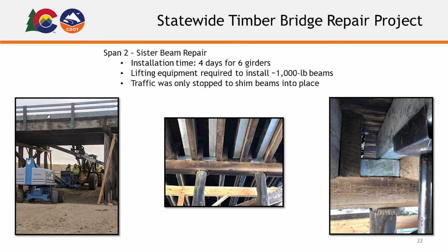The steel sister beam repair, it's not entirely different or flashy, but it's effective, right? We can calculate the added strength to the structure. With the proper equipment, the guys are actually able to hoist these beams in place fairly quickly, and so that was a pretty straightforward repair.